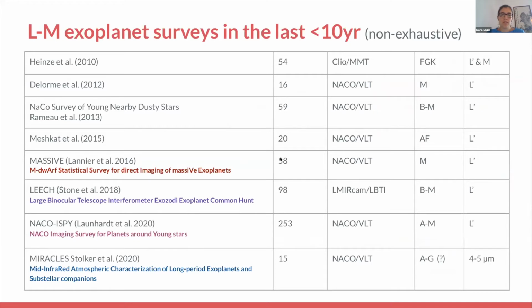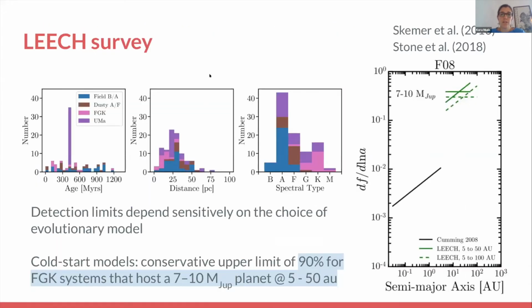Now, I will only mention in more detail one of them, which is the LIGH survey, which published recently the first results and statistical results from their survey. So they basically set a conservative upper limit of 90% for the F, G, and K systems hosting 7 to 10 Jupiter mass planets at 5 to 50 AU. So this is an upper limit, but still it means that it leaves a possibility that these planets are quite common.